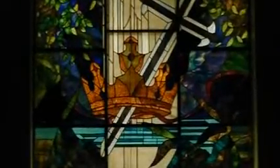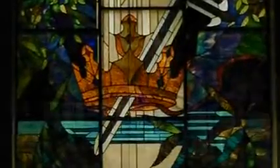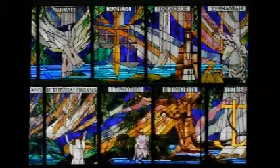I was working on a project in Dallas, Texas. This project was just incredible. It was one of the greatest challenges of my life, symbolically speaking. You have to understand the window is 300 foot long, and it includes 70 windows. Each book of the Bible is represented symbolically.